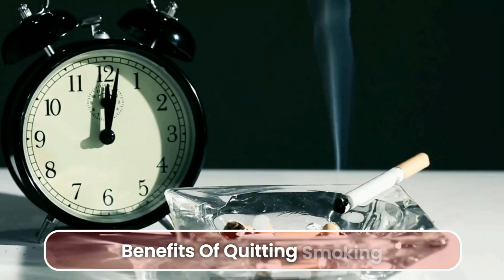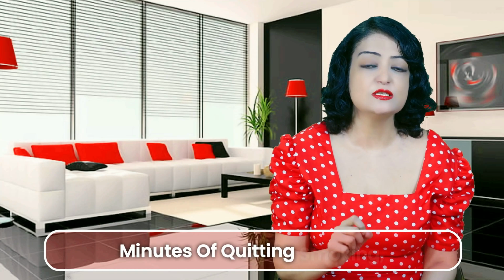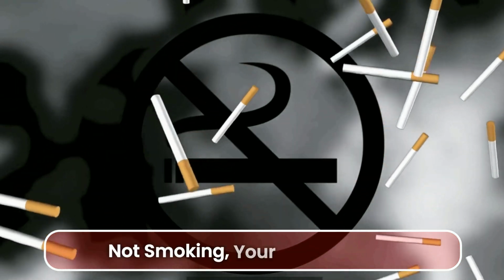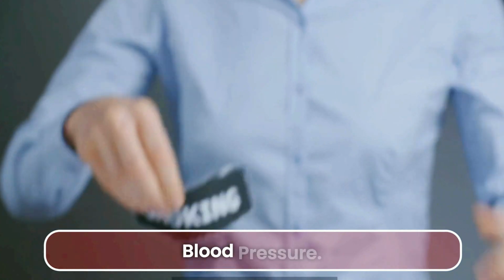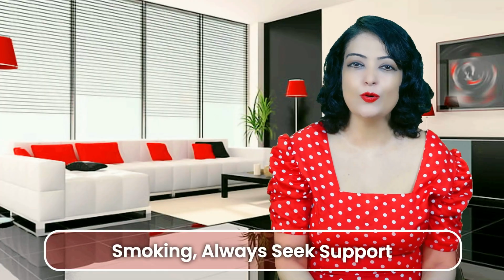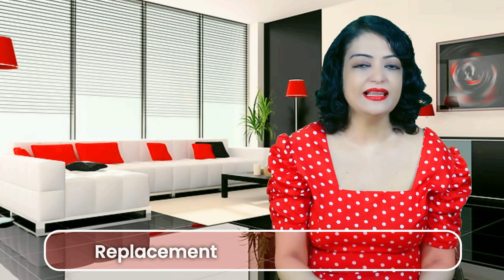Benefits of quitting smoking. Immediate impact is within 20 minutes of quitting smoking, your heart rate and blood pressure begin to decrease. The long-term benefit of quitting smoking is after 1 year of not smoking, your risk of heart disease is cut in half, which is especially important in people suffering from high blood pressure. But if you are struggling to quit smoking, always seek support from your healthcare professional. You can consider nicotine replacement therapy, or even you can join a support group.